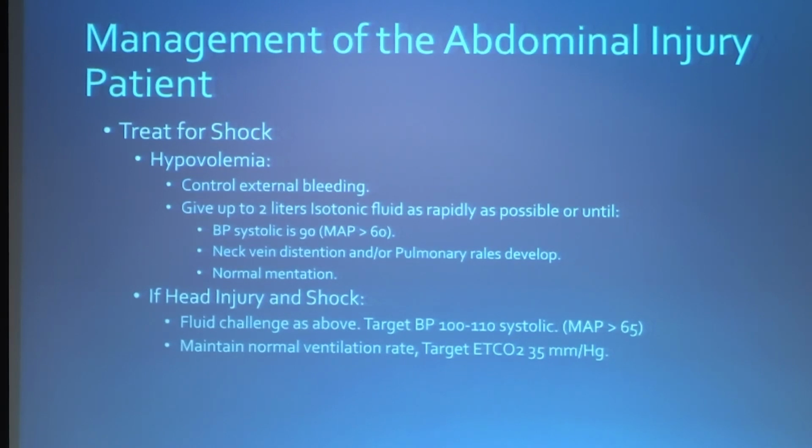We prefer to keep most of your blunt trauma patients, and for that matter, penetrating trauma patients, at slightly hypotensive, so 90 for an adult male is fairly hypotensive, relatively speaking, but the higher you get the blood pressure, the more they're going to continue to bleed generally, and the more you dilute their clotting factors. If, however, they have head injury and shock, we target our blood pressure a little higher, about 100 to 110 systolic, so a MAP of slightly over 50.